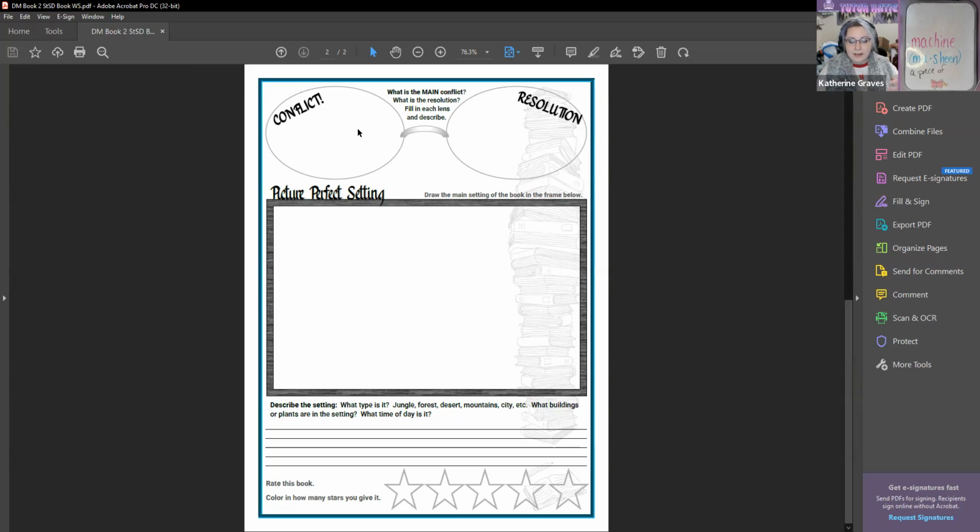So in our book, for example, what was the major problem? What was the big problem they were trying to fix? Kepri is sick. Yes, Kepri is sick. Yeah. And so how do they solve that problem? By going to the pyramid and meeting Kepri's moon twin. Yes, they meet Kepri's moon twin.